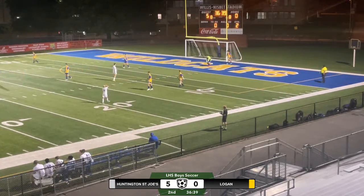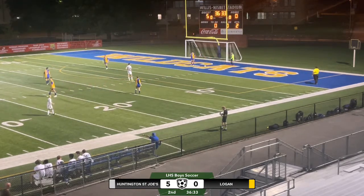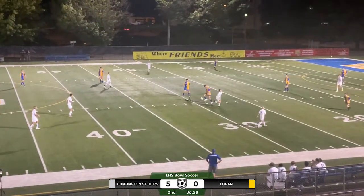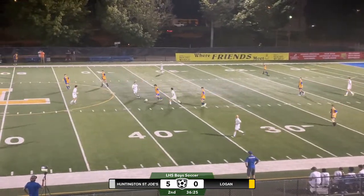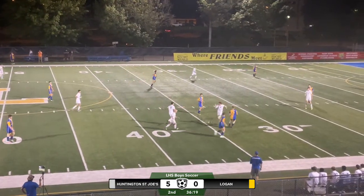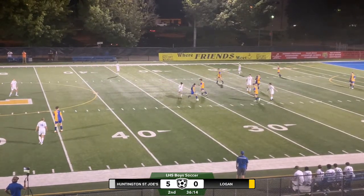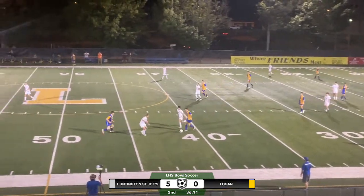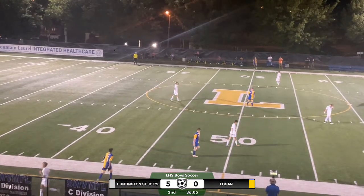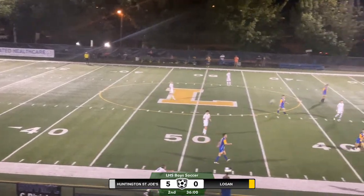Jeremiah McNeely will be the one to do the kick for Logan, and he boots it down. Wolford had it taken away again by Huntington St. Joe's. They're, again, everywhere. Sound like a broken record, but as a broadcaster you've got to call what you see, and all I see is Huntington St. Joe's just everywhere. But right now, Ranson's just trying to find that one opening, but couldn't get to it, and it will be a throw-in for the Irish.